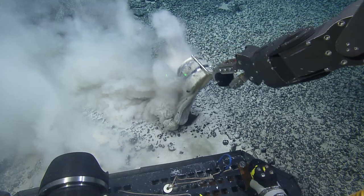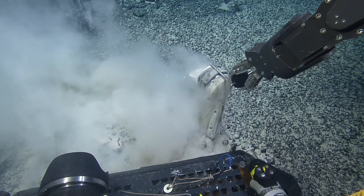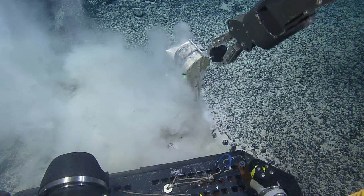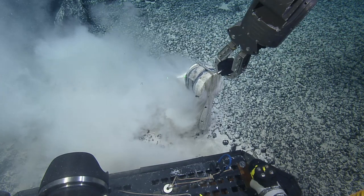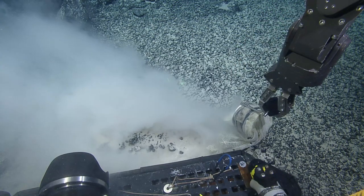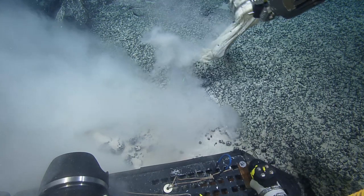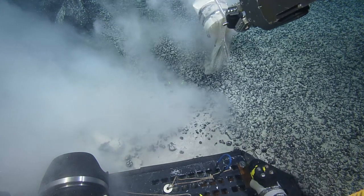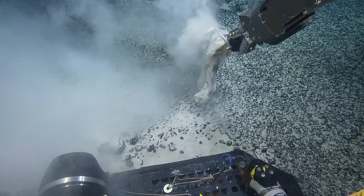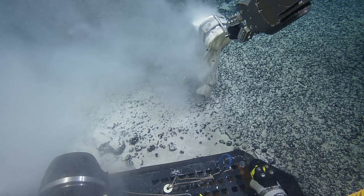Well, you tell me when to stop scooping. All right. Can we shake it out a little and look at it? Oh, that's probably enough. Yeah. Looks good. It rips open. Yeah.